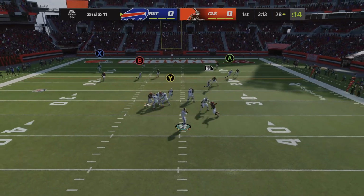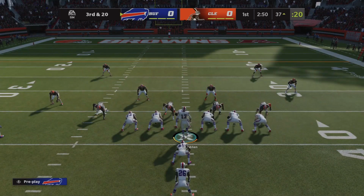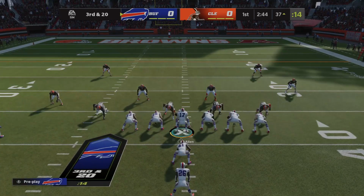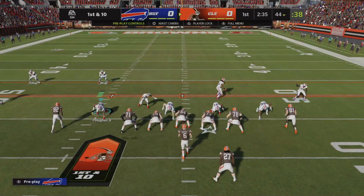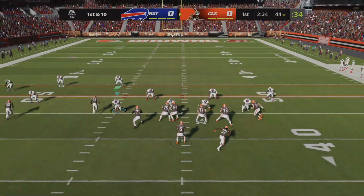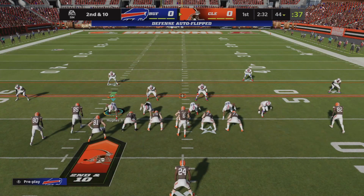Looking at a second and 11 now after the loss. Allen now looks to throw. Nowhere to turn. He shifted to the other side of the football. And old Mo is a very, very fickle man. Now on third and long, they'll look to throw. Things go your way early, and now you suffer a setback right out of the gate. First down, Mayfield. Second and 10.